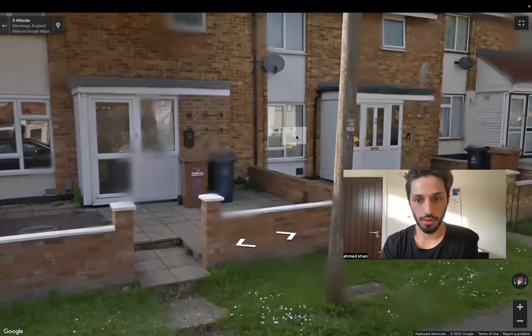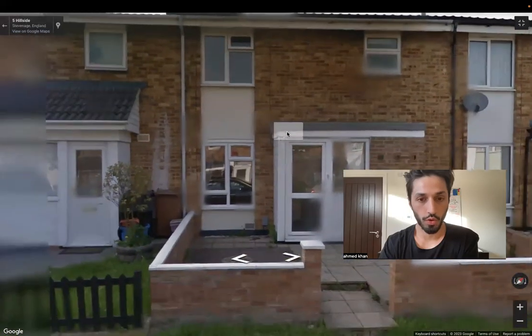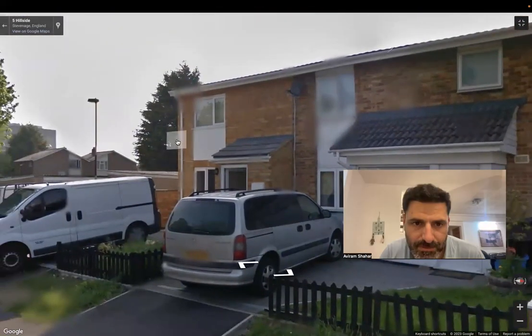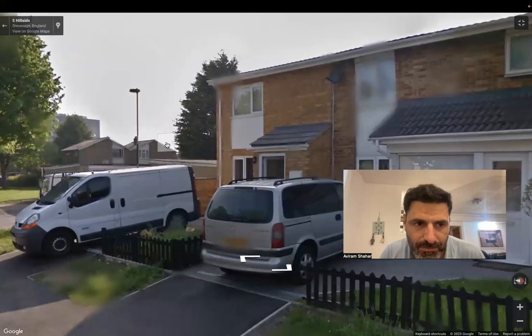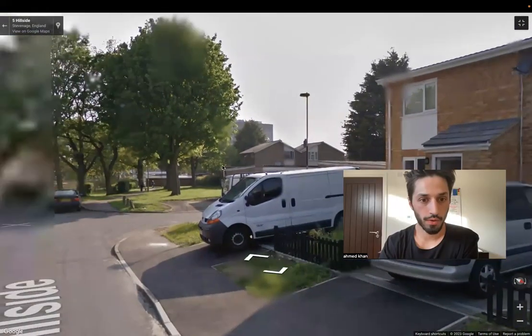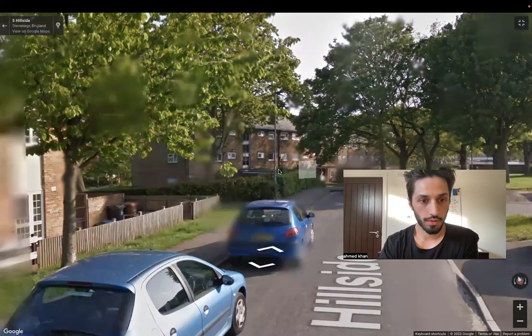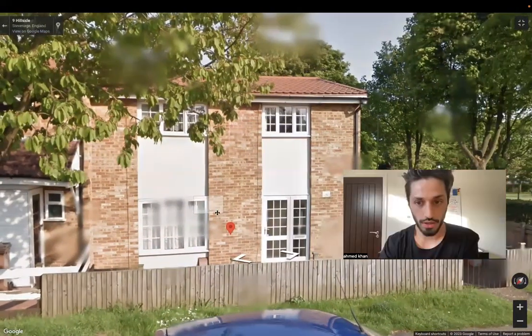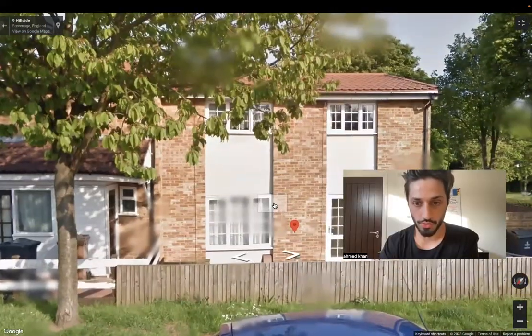Yeah, there we go. If you spin around, it's the one in the corner. This one? No, keep going. Keep spinning around. It's on the other side of the road. Yeah, it's the corner one. There we go. All right. It's an end of terrace with a good amount of space on the side.